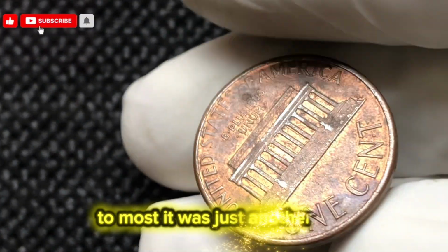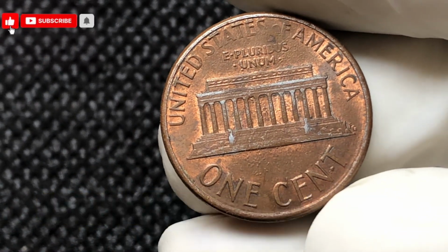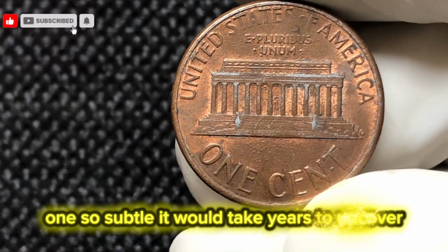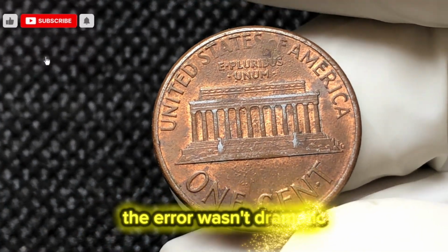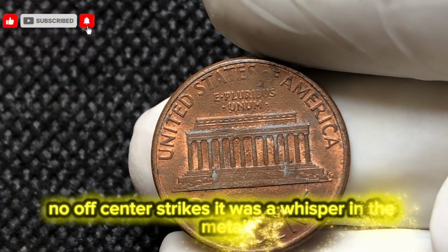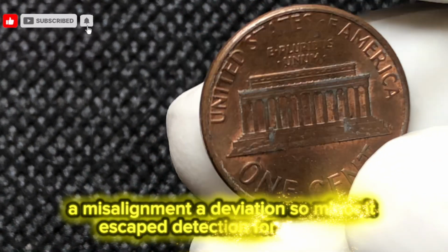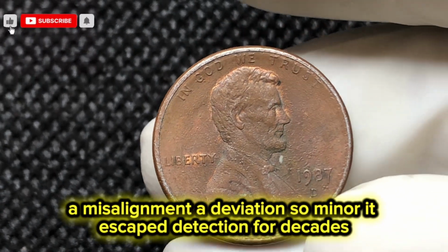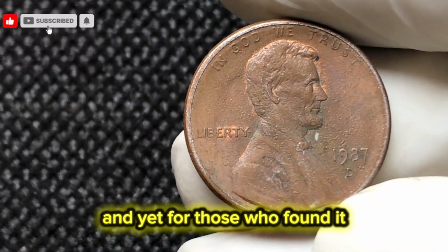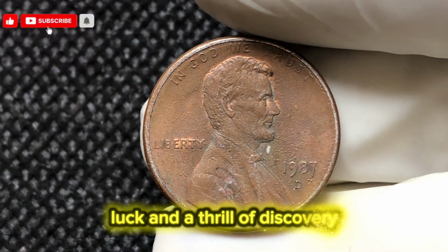To most, it was just another coin. But buried within that massive mintage was a mistake. One so subtle, it would take years to uncover. The error wasn't dramatic. No missing design elements, no off-center strikes. It was a whisper in the metal, a misalignment, a deviation so minor it escaped detection for decades. And yet, for those who found it, it would become a symbol of obsession, luck, and the thrill of discovery.